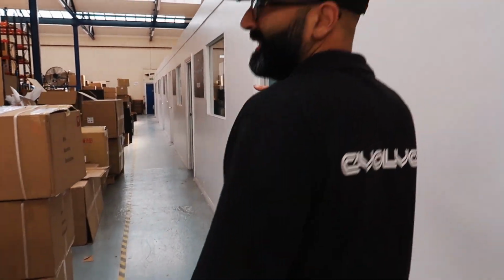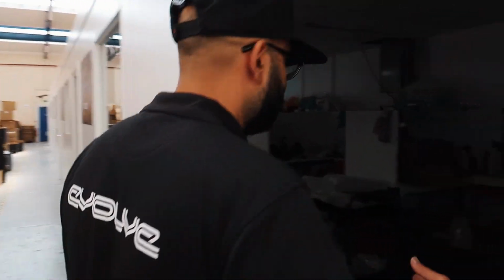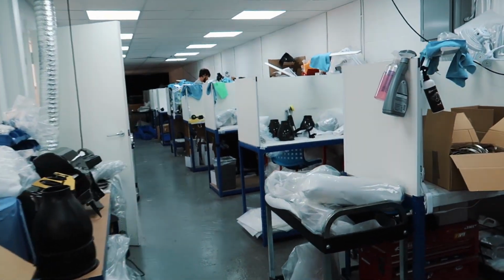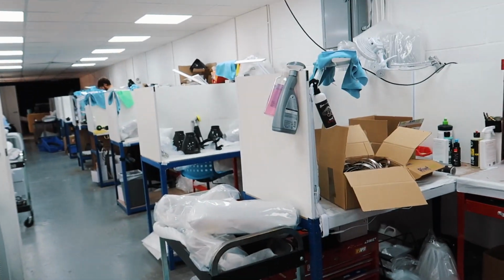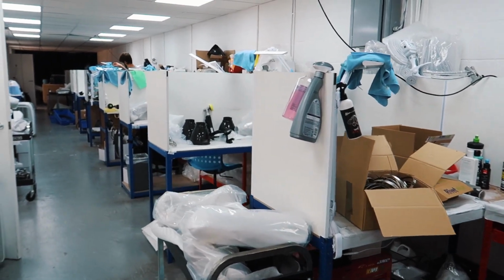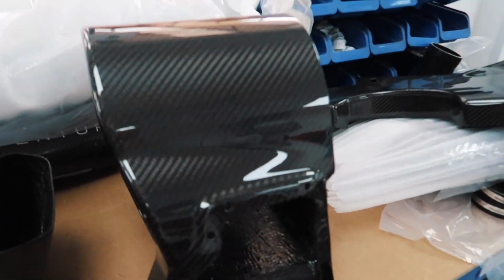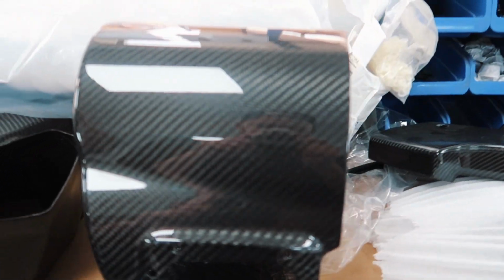Yeah, let's go. These guys start early, so they finish early. So they've gone home. Oh, no, George is still here. George working in the dark. So yeah, this is a production area, and this is normally full. Each station has a person, and they grab the carbon components from the shelves over there and then come and build a kit up.